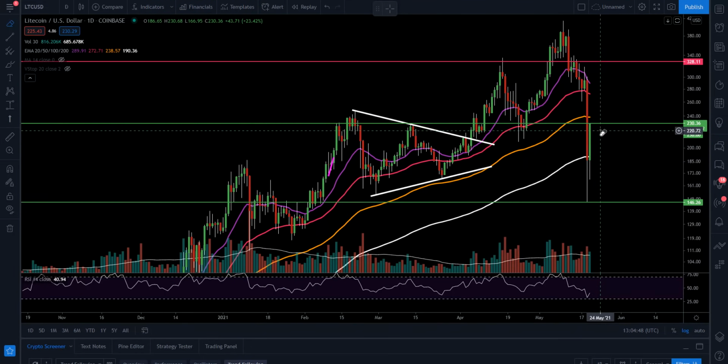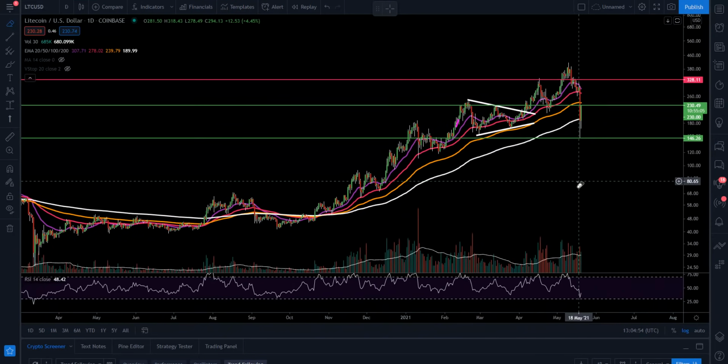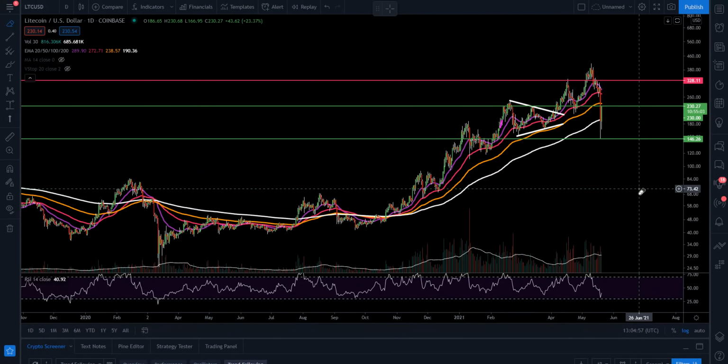So we may have a little bit of time, guys, where we move sideways in here before we try to break up through that. But when I look at Litecoin and I really step back here, it still does not look like this was the top for Litecoin, guys. And remember, with Litecoin, you always have to pay attention to Bitcoin. Bitcoin's going to be the driver of it.